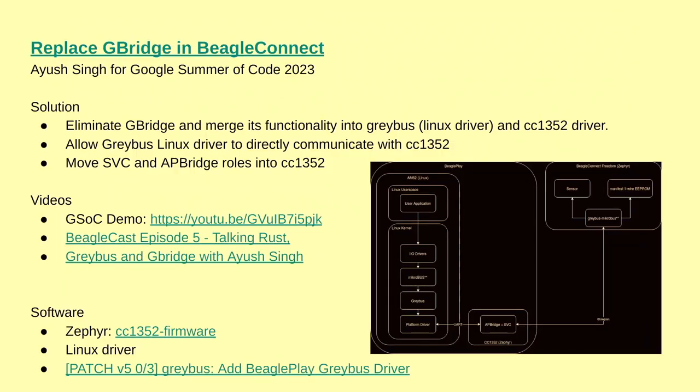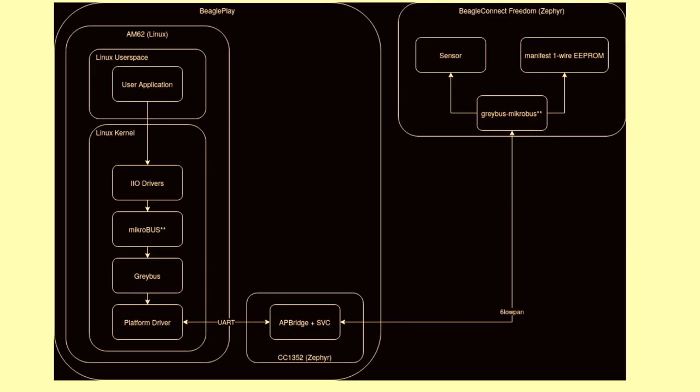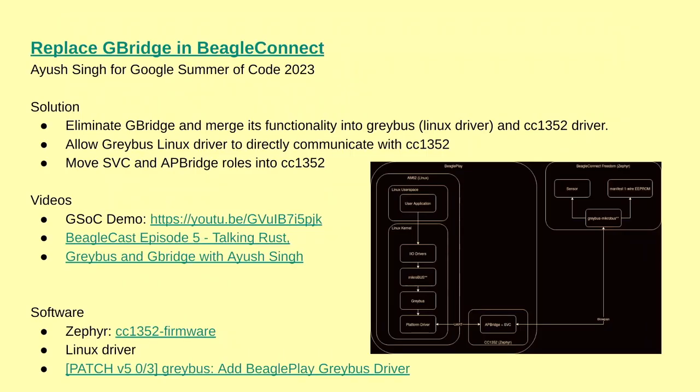So as part of the Google Summer of Code, a lot of the work was done in the firmware, that's the Zephyr firmware that's running on the microcontroller at the bottom there, on the BeaglePlay. So that's the main thing that was replaced. But in addition, there was a platform driver underneath the higher level Greybus driver that Ayush wrote. And he's calling that the GB BeaglePlay driver, though I think the name might change. But if anyone's interested in this and you have some experience in Linux, please go check out the patch series. I think he would like more feedback to see how we can get this further refined so it can be in a state that we can upstream it.